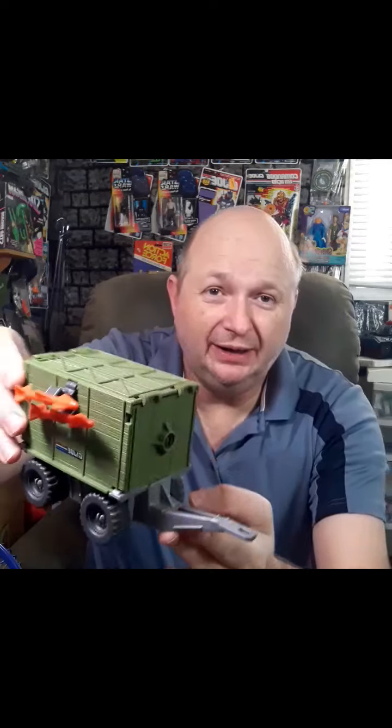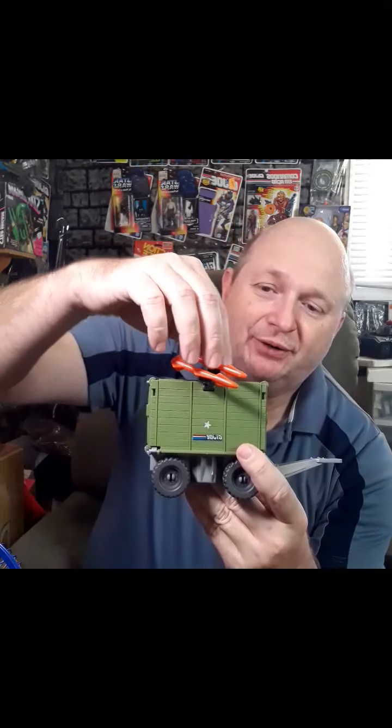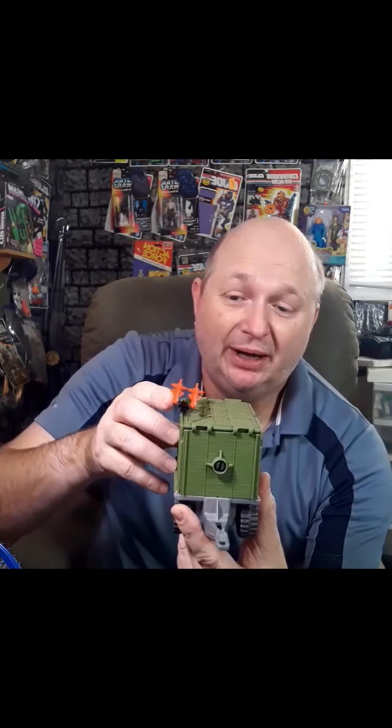See there, looks kind of cool, but with the bracket, like I said, being as floppy as it is, that's a downfall for me. But I do like the fact that it rotates. The missiles are pretty decent. They're made out of a hard plastic.